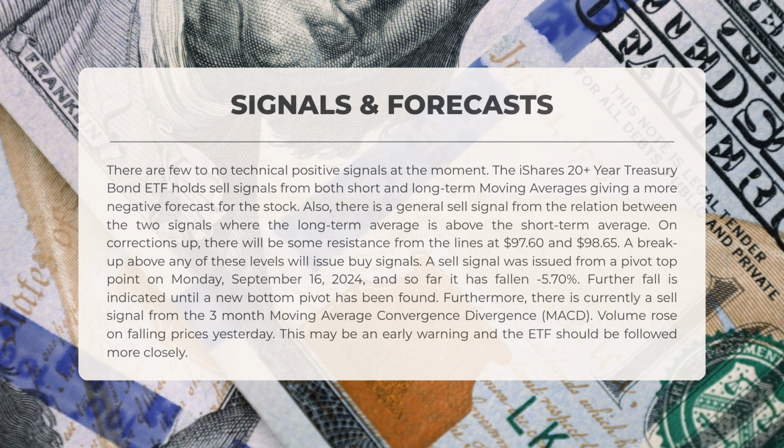Moreover, there is currently a sell signal from the 3-month moving average convergence divergence, also known as MACD. Yesterday, volume increased alongside falling prices. This may serve as an early warning, and the ETF should be monitored more closely.